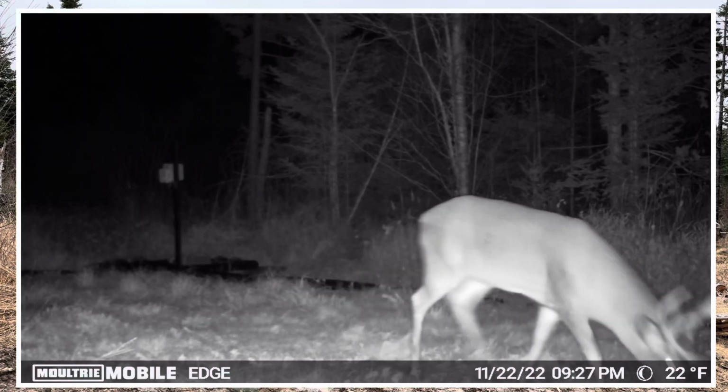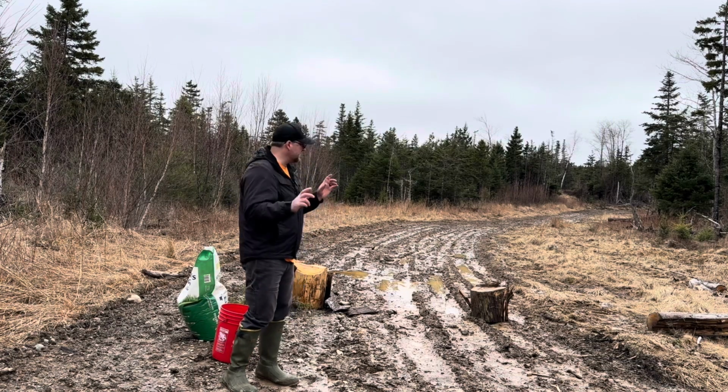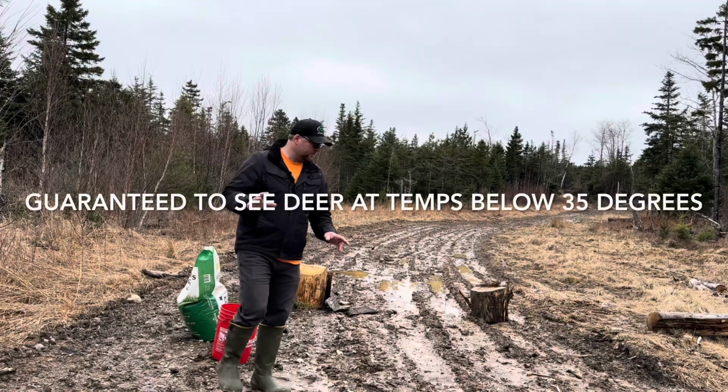But you want to really follow your weather, your forecasts, and get out there every cold front that you can, on those cold snaps, and sit all day on those food plots or on those edges of the swamps, wherever you have your stand location. You're guaranteed to see deer on those cold days.